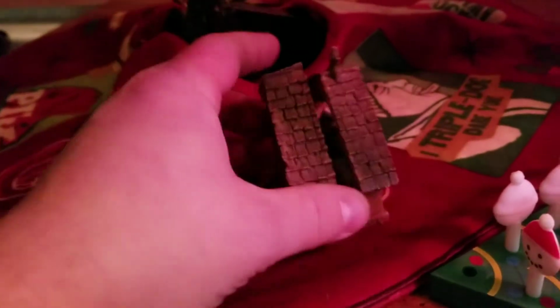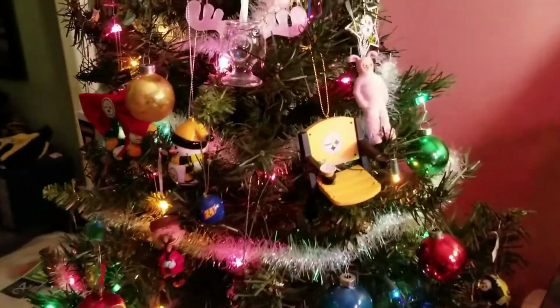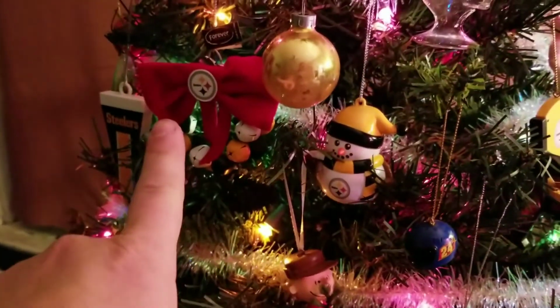1996. So yeah, this thing is 21 years old. And I put it out every single year. That's just what I like to do. I put it by my little tree here. As you can see, the theme is Steelers on this. You can see all the Steelers ornaments, you know.